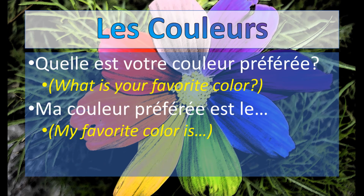Speaking of favorite colors, why don't we practice a little? Feel free to answer this question out loud or in the comment section below. Quelle est votre couleur préférée? What's your favorite color? Your answer will be ma couleur préférée est le, followed by the color. So, for example, ma couleur préférée est le violet. My favorite color is purple. Quelle est votre couleur préférée?